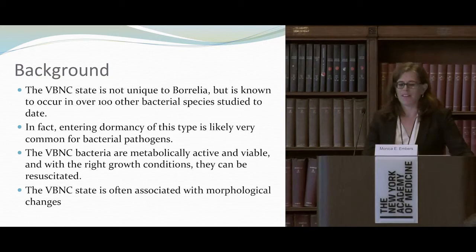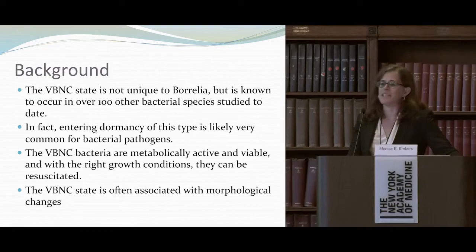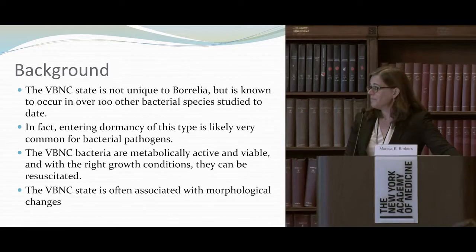So the VBNC, or viable but non-cultivable state, is not unique to Borrelia. There are a lot of aspects of Borrelia that we like to think are special, but bacteria do this very commonly. In fact, there are over 100 other bacterial species that enter into this viable but non-cultivable state. And of those, 51 are known human pathogens. So entering dormancy of this type is likely very common.